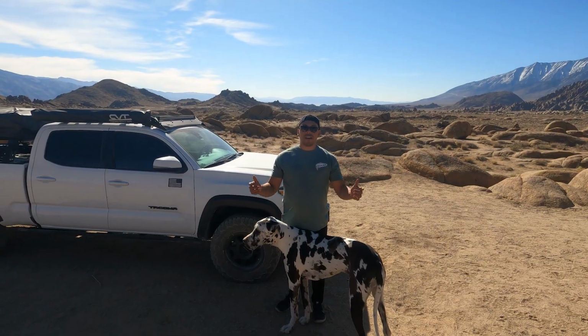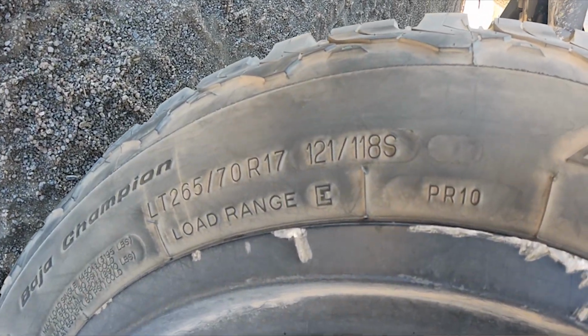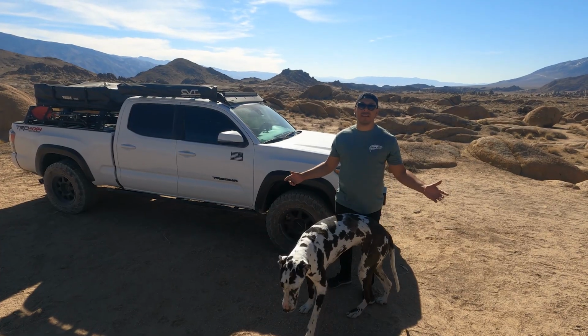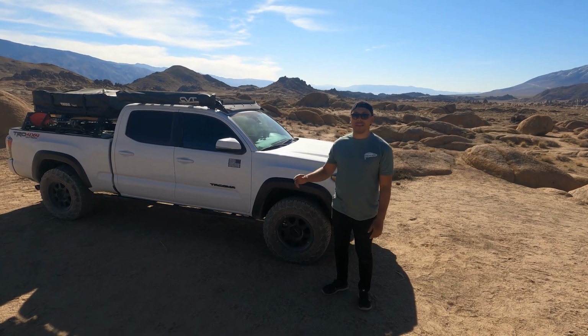Now when we're talking about tires, there's none other than the BFG KO2s. Just to touch on the tire size, I'm running a 265/70/17. My wheels are 17-inch wheels. I think they make the tires look a little bit bigger and make the stance just a little bit beefier. This tire size has gotten me everywhere I've needed to go. Any extreme 4x4, I'll leave that to the rock crawlers.